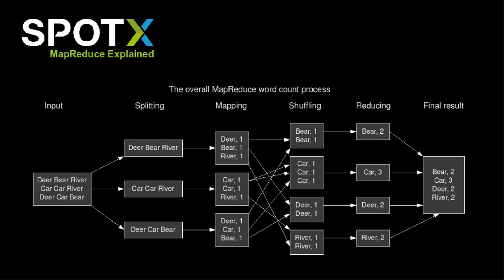Once you have it organized, you then need to count them, and that's called the reduce stage. And this is typically where most programs will end, where you have 2 bears, 3 cars, 2 deers, 2 rivers, and that's presented back to whoever asked the question.